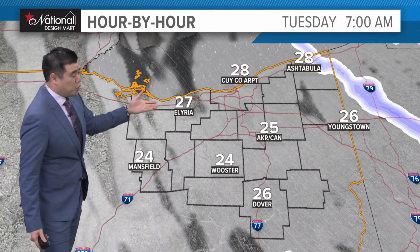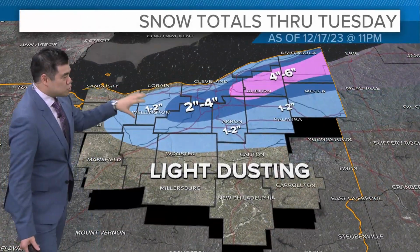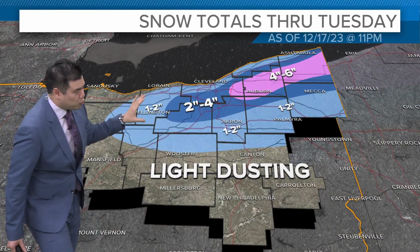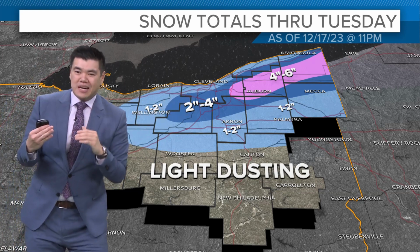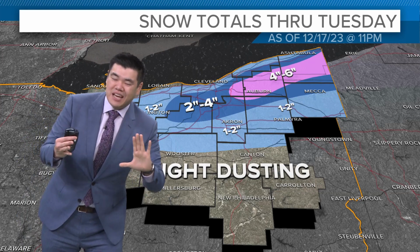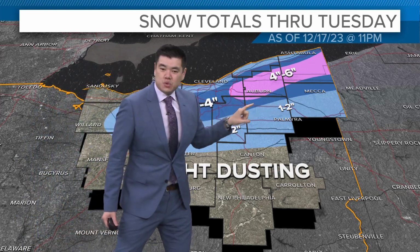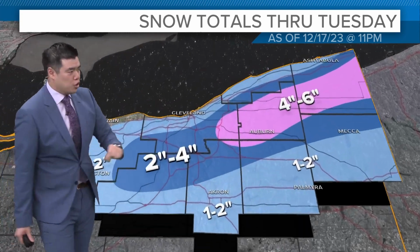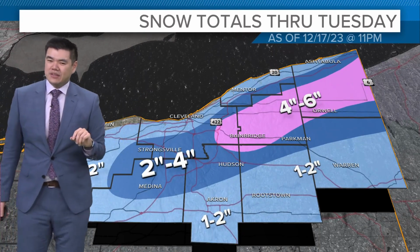So notice it's cold for Tuesday morning too. So that's what we have to dive through. So in terms of what to expect, I'm going with 1 to 2 inches in that lighter blue, 2 to 4 inches in that darker blue. But again, some of this will melt on contact. So again, it's not precise in terms of what we're predicting right now. And then 4 to 6 really in that target here. And a light dusting the further south you go. But ultimately, this is generally the landscape of what we're expecting at this point.